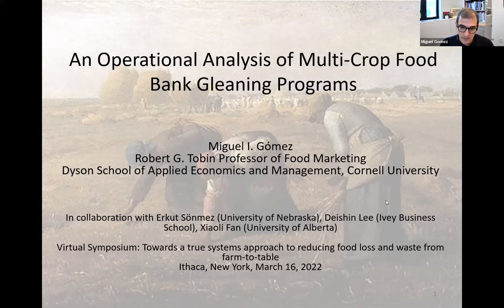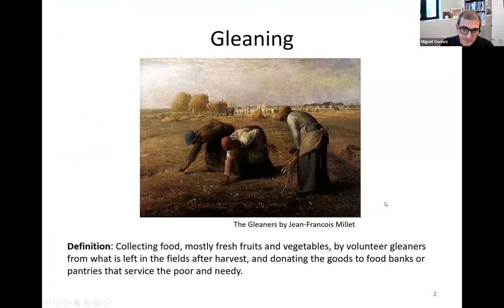And this is work with my colleagues. So first, what is gleaning? In this case, we are going to focus on the farm level. Gleaning is collecting food, mostly fresh fruits and vegetables, by volunteer gleaners from what is left in the fields after harvest, and donating these goods to food banks or pantries that serve the poor or needy. And it has been the object of art, like in this case.